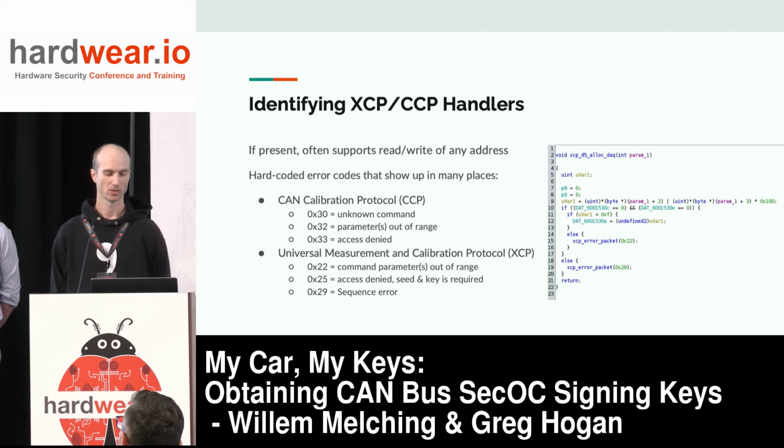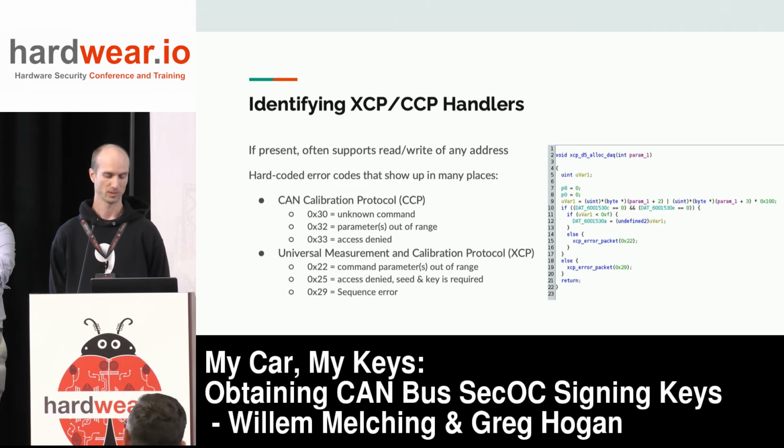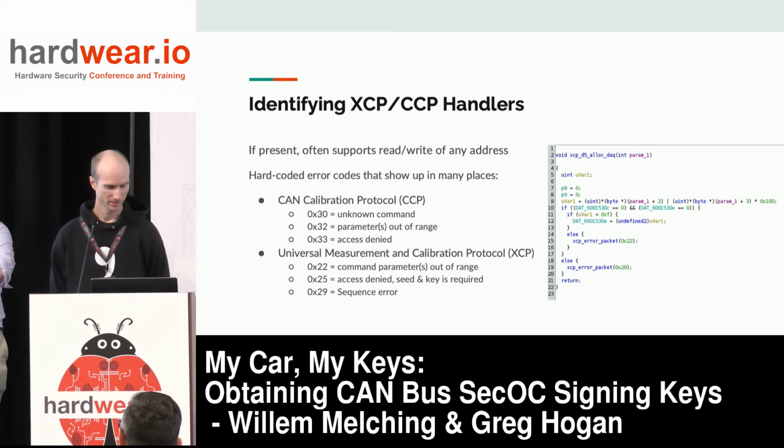One of the first things I'm always looking for are diagnostic protocol handlers in the firmware. A couple really common diagnostic protocols are XCP and CCP. If they're present, they often have read and write memory by address just wide open. A good way to find them is to look in the code for functions that return multiple error codes that match up with the protocol. Like here, for example, you can see it's returning 22 in one branch and 28 in another, and 29. Yeah. So this one's most likely an XCP handler.